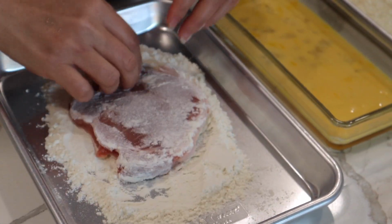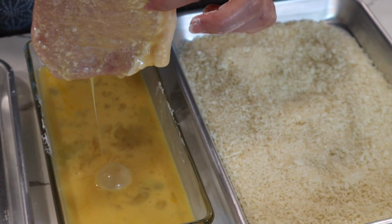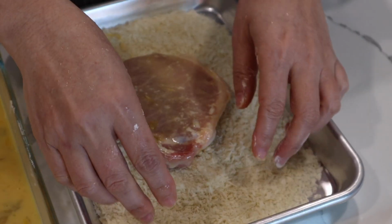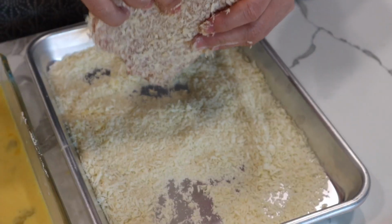Coat the meat with the flour. Next, dip in the egg. And then cover with panko breadcrumbs. You can use any type of breadcrumbs for this dish.